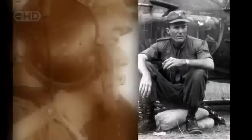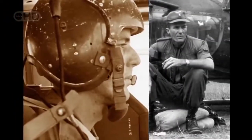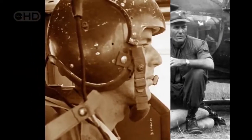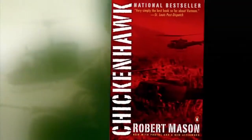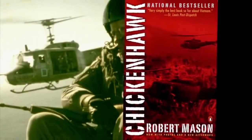Although all metal rotors had been fitted to earlier helicopters, the Huey's thick 44-foot-long blade set a new standard for toughness. They could take small arms fire from any conceivable direction and usually survive quite well. Bob Mason is a legendary Vietnam War pilot whose book Chicken Hawk tells his and the Huey's incredible story of war and survival.